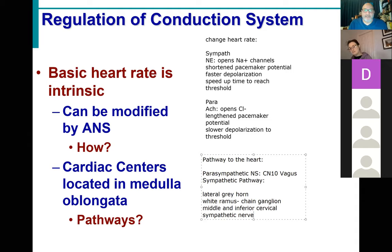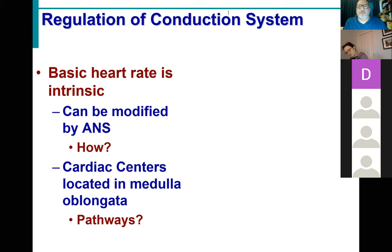Because guess what? It controls your visceral organs, like the heart, like the lungs, like the digestive system. So this is not going to be the last time we talk about pathways. So make sure if you didn't remember this or never got it, you go back and look at this stuff. Now, I've written it here in words, but let's look at some pretty pictures because it's a little easier to understand these things with pretty pictures.